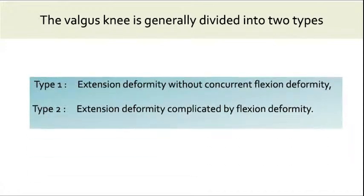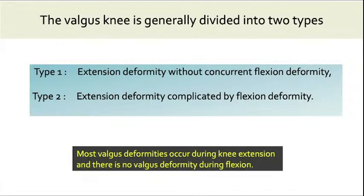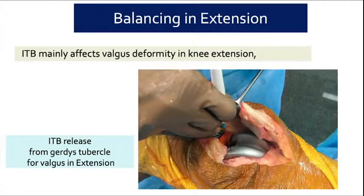But you have to understand that in a valgus knee there are two types. Type 1 is an extension deformity without a concurrent flexion deformity. There will be only a valgus deformity in extension, not in flexion at all. Type 2 is where you have a flexion deformity along with your extension deformity. But in most valgus knees, it occurs only in knee extension. In flexion, there won't be any deformity or any contracture at all. So you have to understand that, because that will help in your release.